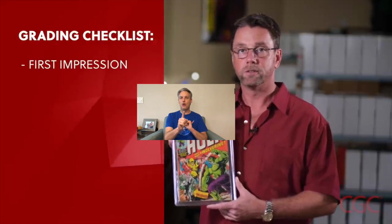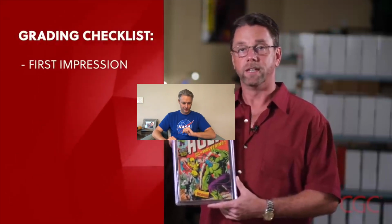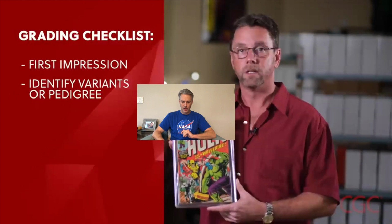Really hardcore consider pressing every single book. Then identifying any variance or pedigree. So I don't understand why he talks about variance or pedigree when it comes to grading a book. I think it's a bit of information that goes on the label, but I really don't think it's relevant to the grade as we consider it of the book.